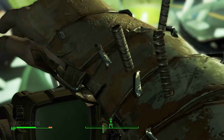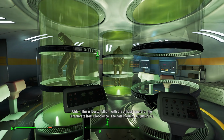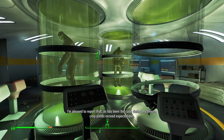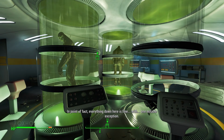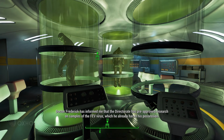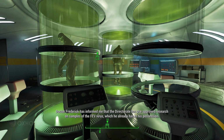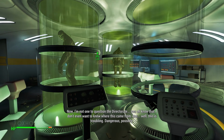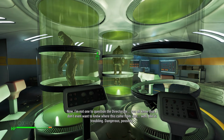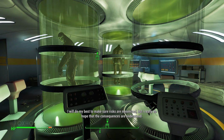FEV Research Notes. This is Dr. Elliott with the official report for the Directorate from Bioscience. The date is August 2178. I'm pleased to report that, as has been the case during my tenure, crop yields exceed expectations. In point of fact, everything down here is fine, with one notable exception. Dr. Frederick has informed me that the Directorate has pre-approved research on samples of the FEV virus, which he already has in his possession. Now, I'm not one to question the Directorate, you all know that. I don't even want to know where this came from, but, well, this is troubling. Dangerous, possibly. I will do my best to make sure risks are minimized, but I really do hope that the consequences are understood.